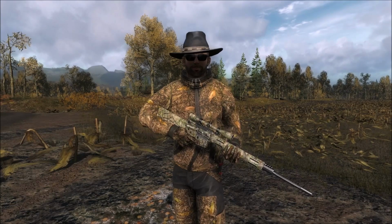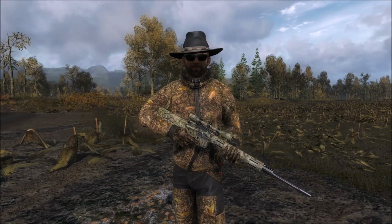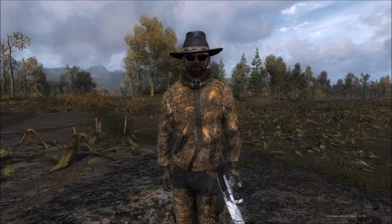I know I probably sound horrible, I'm kind of sick, or I have allergies or something, I don't know. Sorry about that, but we've got the 223 semi-automatic rifle for roe deer and fox, and we also have the winter snakebite for everything else.